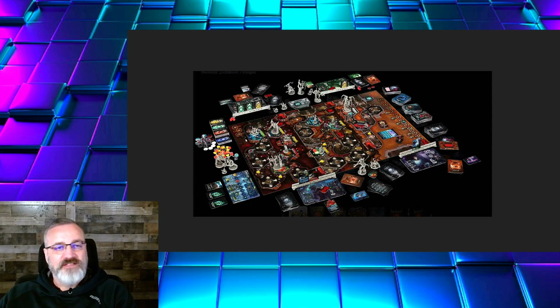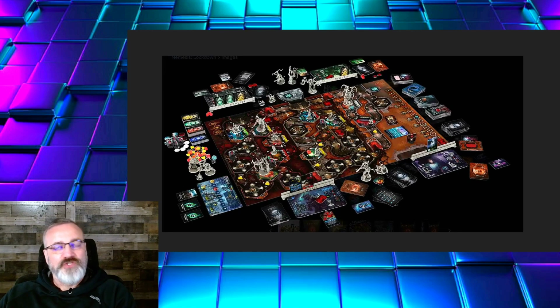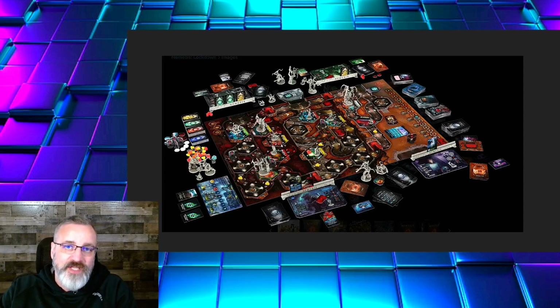In Nemesis Lockdown, players will explore a Martian facility that's completely infested with hostile alien creatures. Players can acquire items and abilities that will help them complete their assigned objectives. Now, this game uses miniatures to represent the players and the aliens, so that's a big part of the cost involved in this game. But it really makes the game nice. It looks really cool on your gaming table.